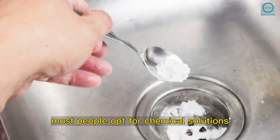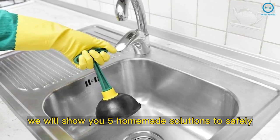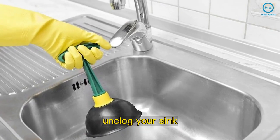Most people opt for chemical solutions, but since we prefer natural things, we will show you 5 homemade solutions to safely unclog your sink.